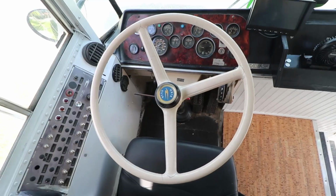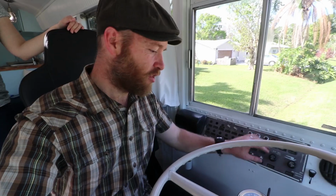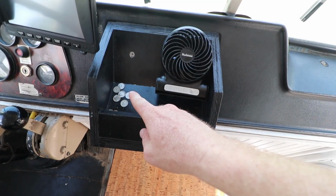Love this big steering wheel, Bluebird bus. We got some controls here for the heater, the windshield wipers. We got an air brake system here, very powerful bus. Doesn't go terribly fast, maybe 65 tops, flat speed or downhills, but we ain't looking to go anywhere fast in this 30,000 pound bus.